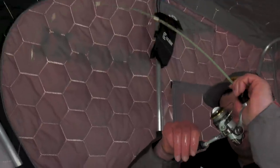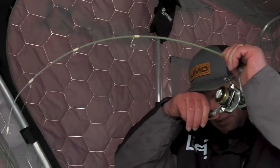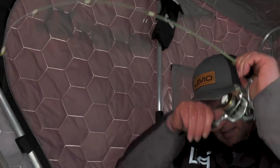Oh, yes. Oh, the fish is fighting hard. That's a good one. Let's hope it's a crappie. Oh yeah, nice crappie. Oh, come here.